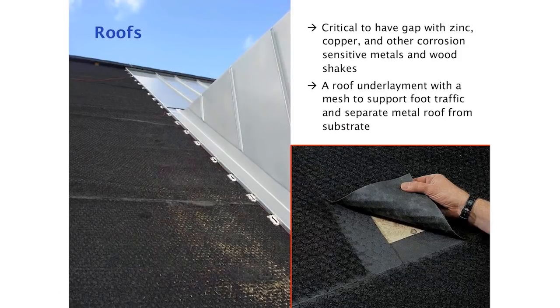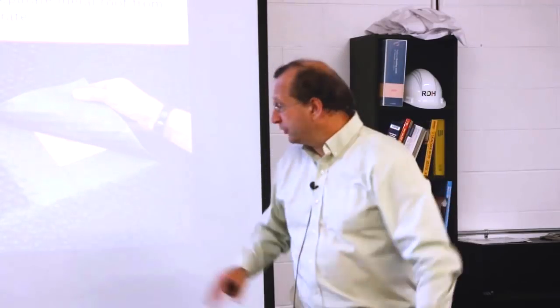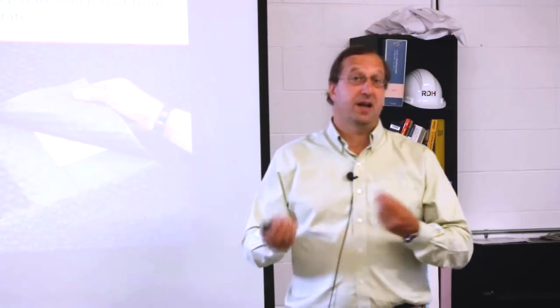Now we jump up to the roof, and we have a number of functions here. The primary one, again, is to provide a drainage space for water that inevitably leaks through metal roofing, ceramic tiles like terracotta, etc. It also separates sensitive metals like zinc and copper from the WRB. And this product here is actually an integrated water resistive barrier and air barrier, and this mesh, that's not a dimple sheet, creates an air gap that lets air flow through it. It provides separation of the metal from the water sitting on top of that membrane. And it also performs a little bit of sound deadening, as they've discovered. It has become a feature.